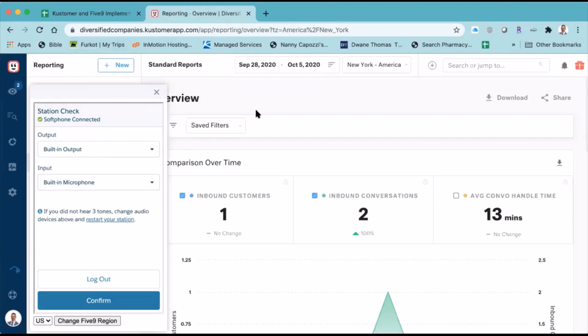Yes. I heard it, but mine is saying the soft phone station requires additional components. Yep. So you'll see that there's a spot where it says install, and you have to install that browser connection, and once that browser connection is selected, then you're able to get to this point where you can confirm your output and your input.